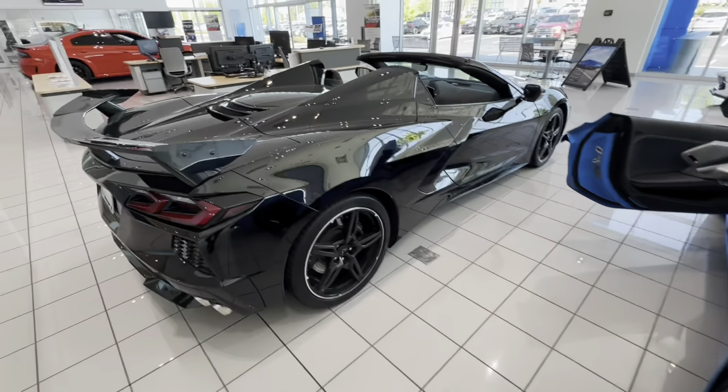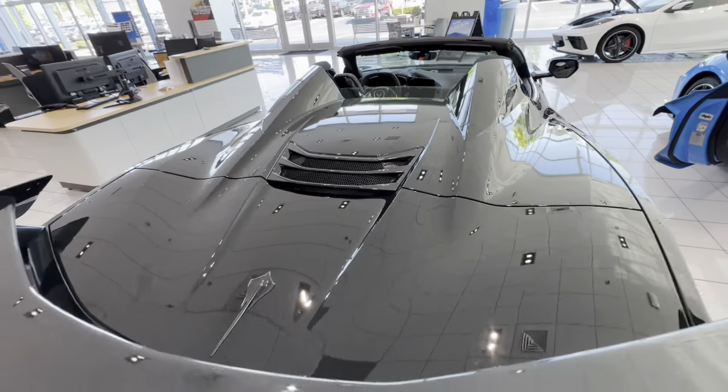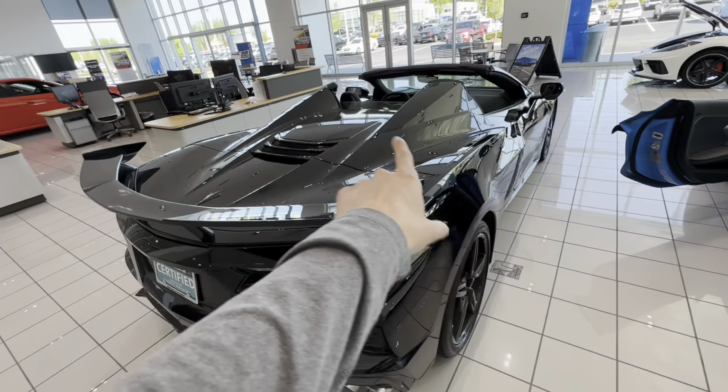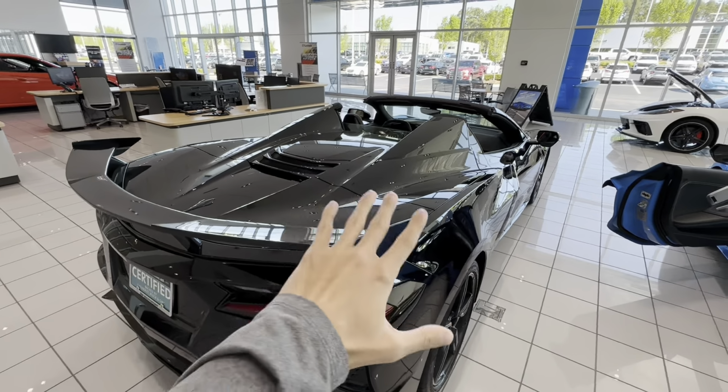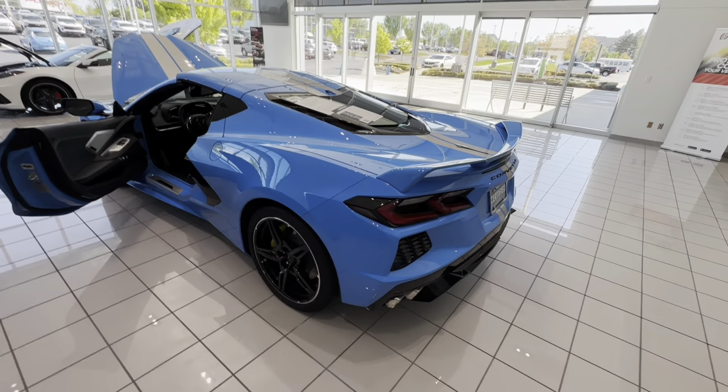Versus on the convertible, with the top up or down, all you're going to have is this little vent. And once we get to the convertible, I'll lift that up and we'll look and see what the difference is between this engine bay and the coupe's engine bay.